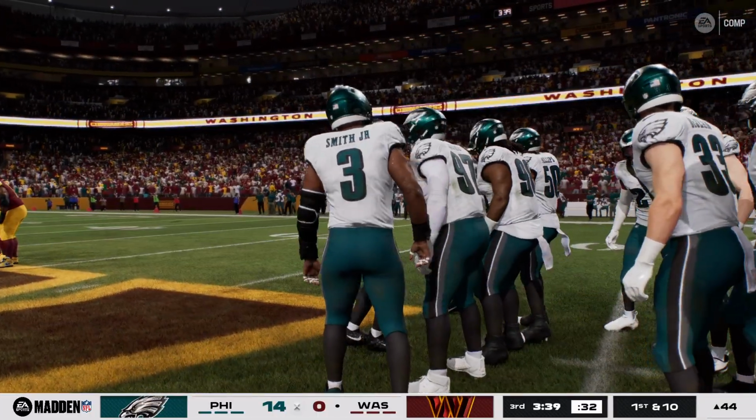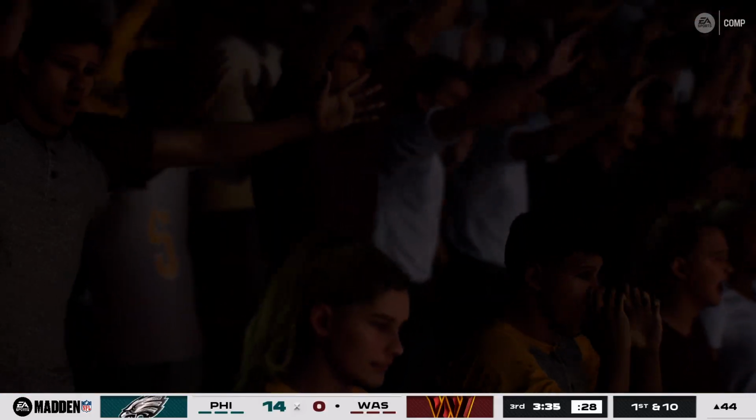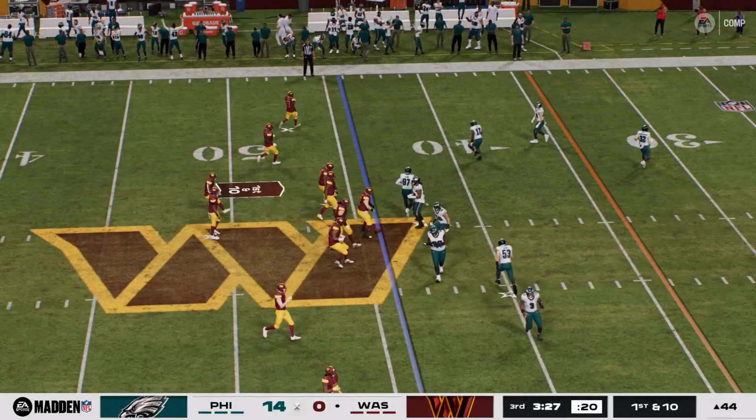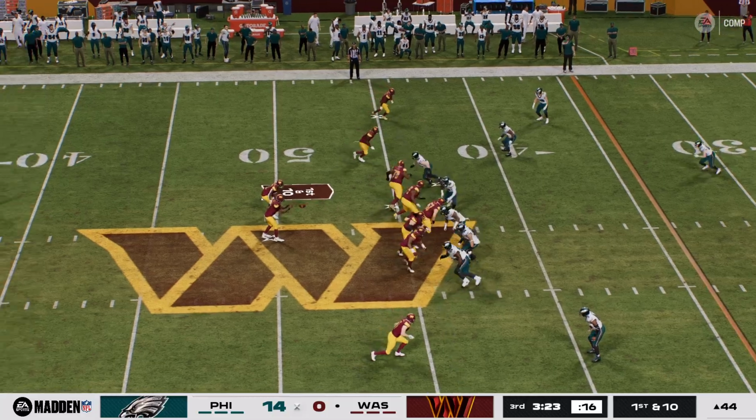I can promise you, that was the goal from the moment he took off. He kept his eyes locked on the chains. It's almost like he had a spidey sense. He knew exactly where to get in order to move the sticks and get that critical first down.